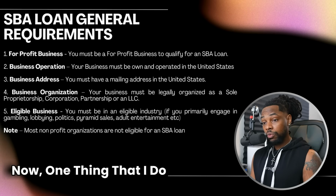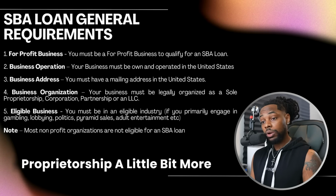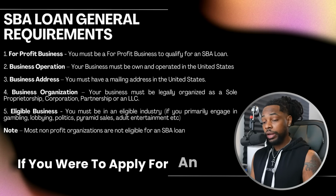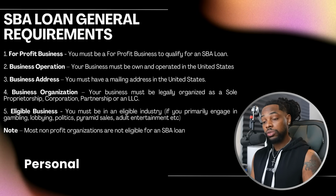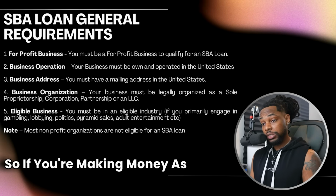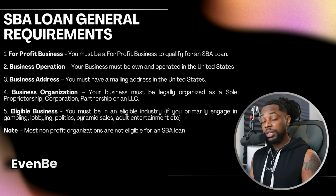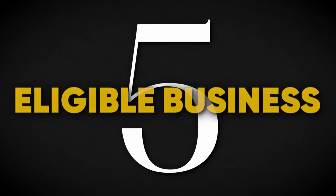Now, one thing that I do want to talk about, I've been leaning on the sole proprietorship a little bit more lately. If you were to apply for an SBA loan as a sole proprietor, you then can use your personal bank statements or personal tax returns. So if you're making money as a sole proprietor, this may even be easier for you in order to get approved. Number 5 is having an eligible business.